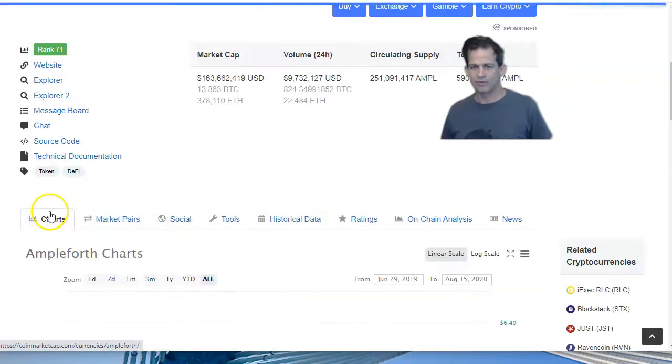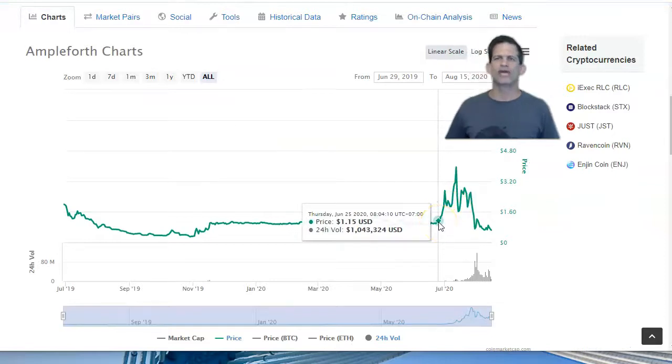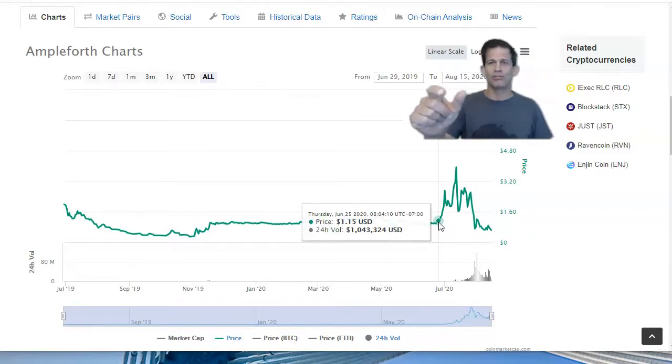And so here it went crazy. They created this incentive program. Take your Ampleforth and lock it into Uniswap. Then, if you do that, you can lock your proof of Uniswap into this geyser where you get extra Ampleforth tokens.